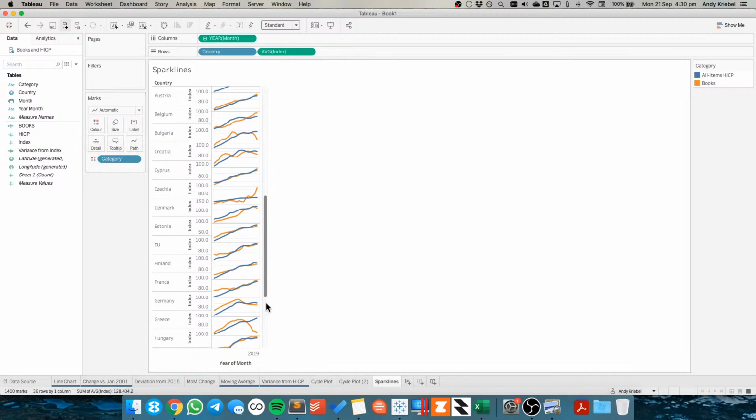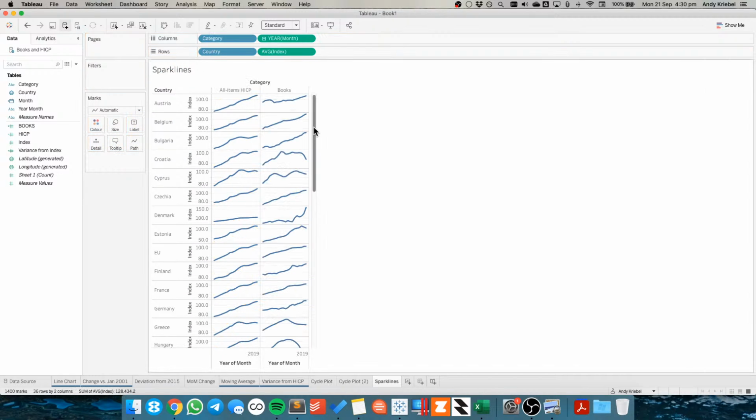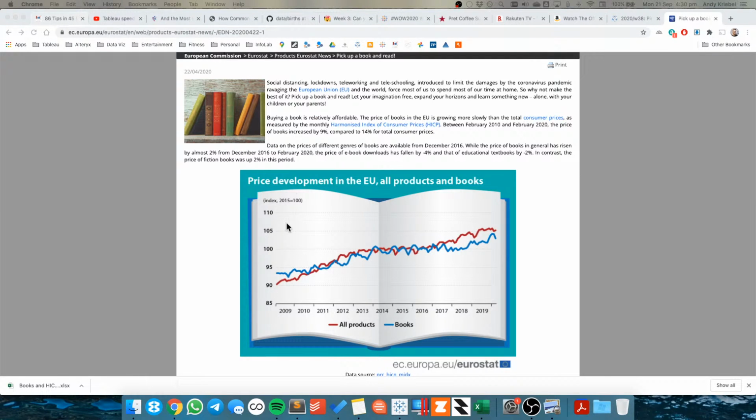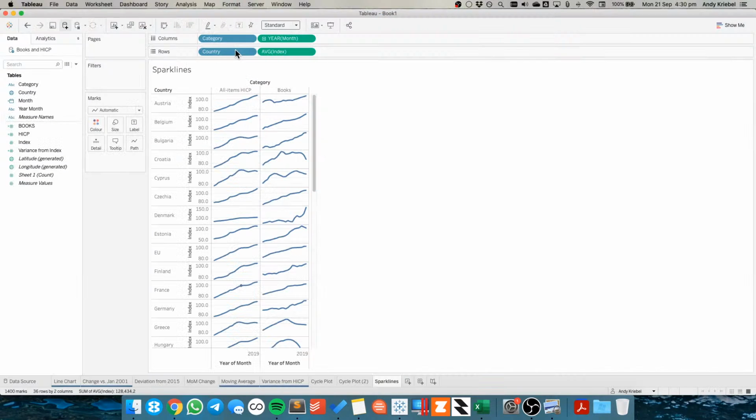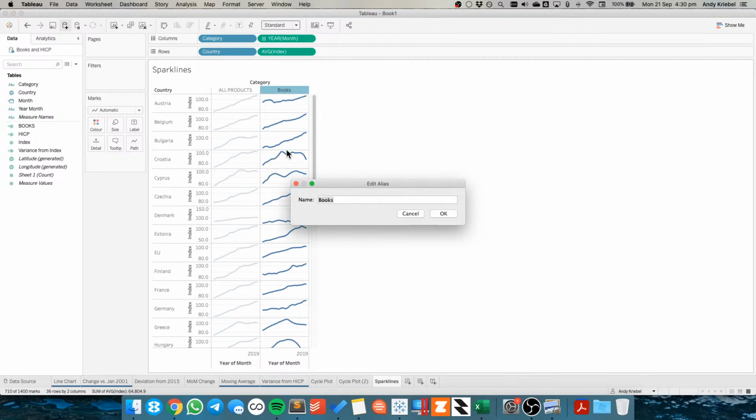Yeah, so what does that look like? Or if I put categories side by side. Okay, so all items, all products. So I'm going to just call this all products, and then edit the alias for this and call it books.